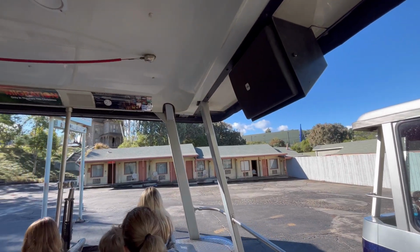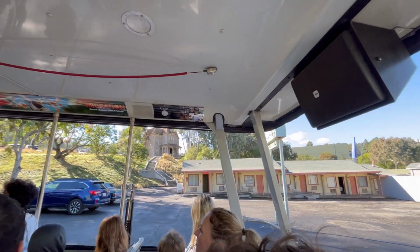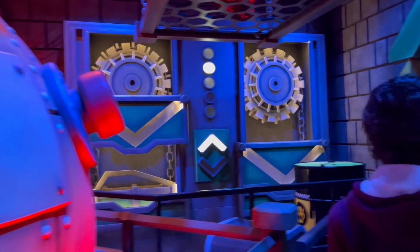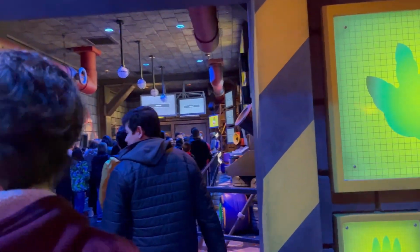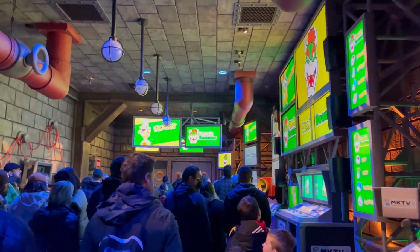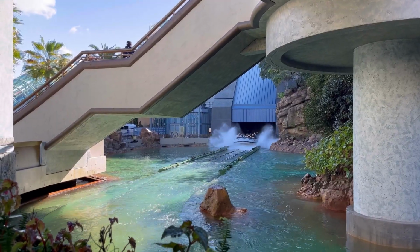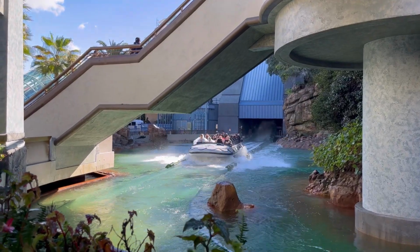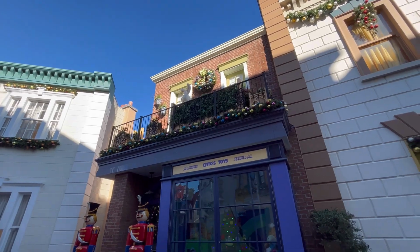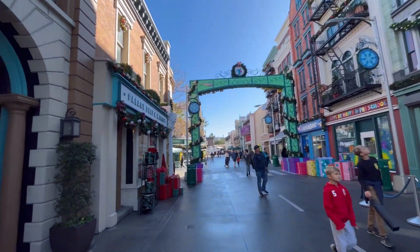All right, and the next mistake that you can make when visiting Universal Studios Hollywood is missing Waterworld. And Waterworld, while it isn't a ride, is one of the coolest experiences in the park. Many times people will miss it because there's only a limited number of showtimes, so be sure to check the Universal Studios app for when the showtimes are. Usually they have 4 to 5 showtimes throughout the day, and like I said, people always head to the rides first, and they always will miss out on Waterworld. It is by far one of the coolest experiences in the park, one of my favorite shows at any theme park, so I would highly recommend checking it out.